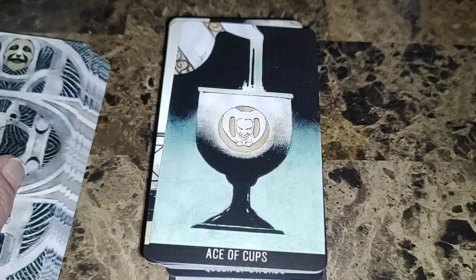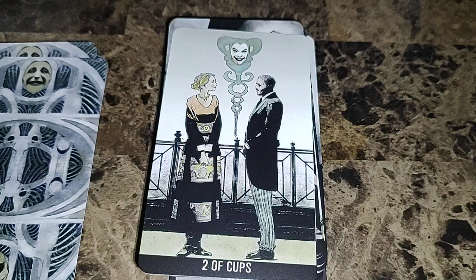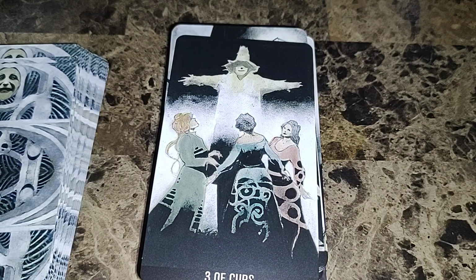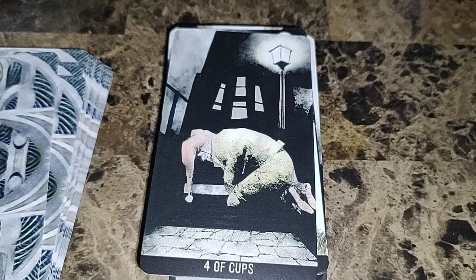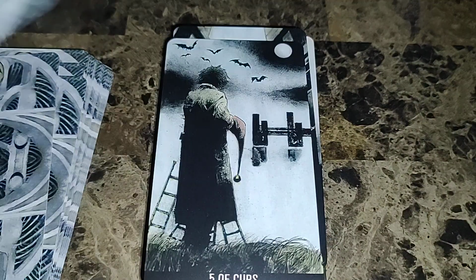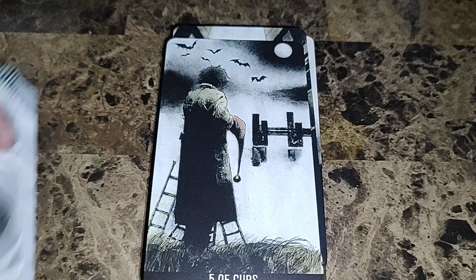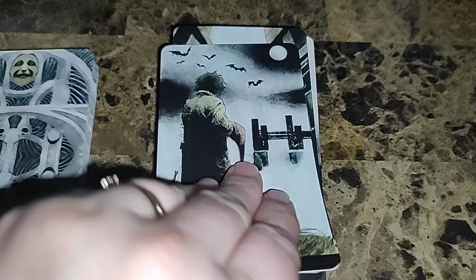We have the Ace of Cups. Two of Cups. Three of Cups. Four of Cups. I don't even know what I'm seeing here. Oh, there's the hat and the face. Okay. Five of Cups. Yeah. Very dark. It's very much like the dark dreams I have. Interesting. Kind of gives me the creeps.